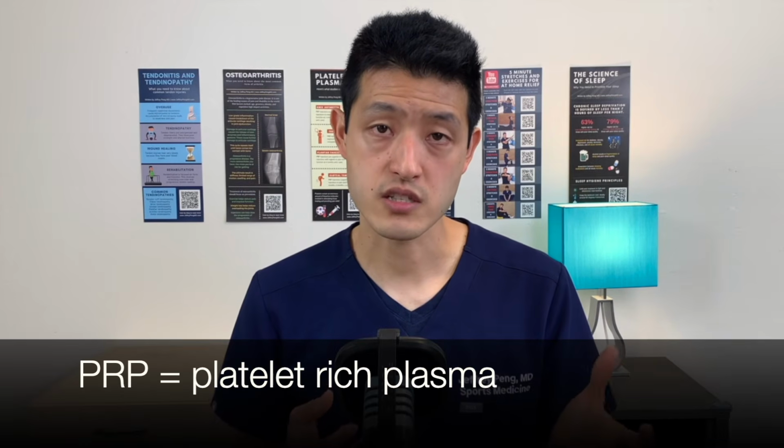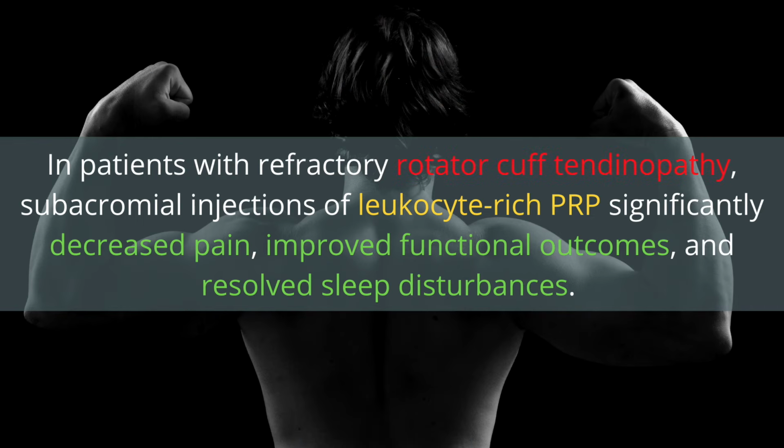Newer studies using platelet-rich plasma or PRP injections to treat rotator cuff problems show promising results. These researchers found that in most patients with refractory rotator cuff tendinopathy, subacromial injections of platelet-rich plasma significantly decreased pain, improved functional outcomes, and resolved sleep disturbances. Please note that there are caveats to everything that I just said, and ultimately treatment does need to be individualized.